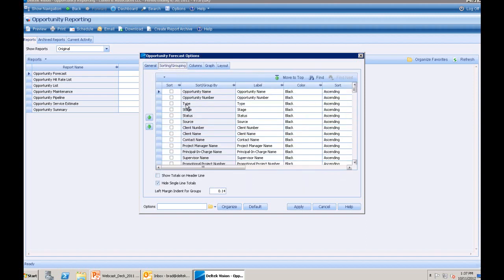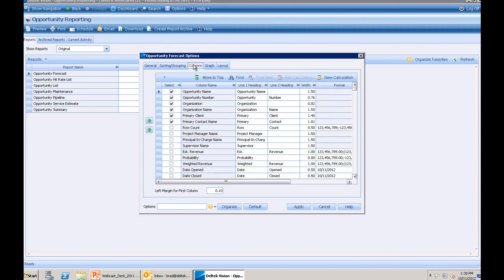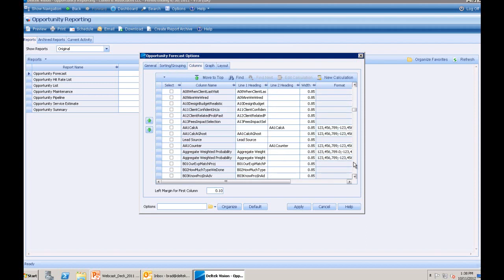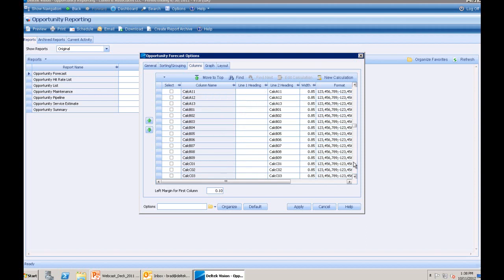Now, the power in Vision reporting is we could choose to sort or group these reports by any of the fields that are available within that info center. So let's say I want to go ahead and sort it by client name, so I can get a listing of all of the clients that I have out there and the opportunities that I have for them. And then in the columns view here, I have several different bits of information, but then I could also add more. So if I wanted to include that weighted revenue amount, or any of the other columns or fields that are within that opportunity info center, I can choose to include them within my report.